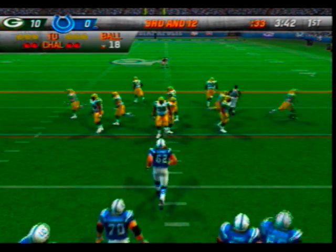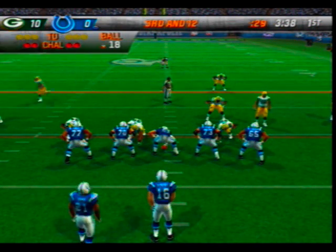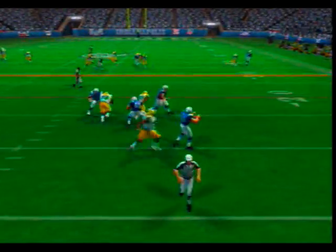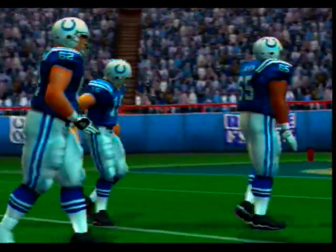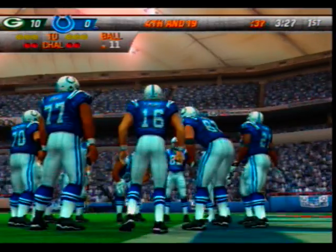Ball on their own 18-yard line. They'll go from the shotgun. Perry with a man in motion. Rolls right. In those situations where the rush is coming fast, you've got to make a quick decision. Do I throw it away, try and hit my guy, or concede to the pressure?